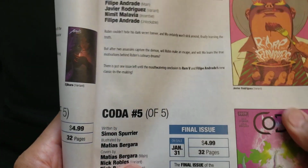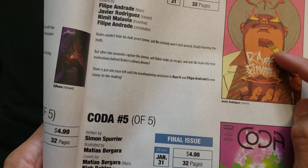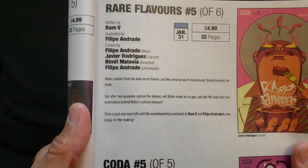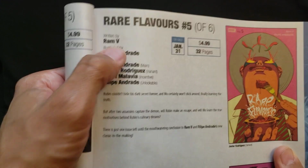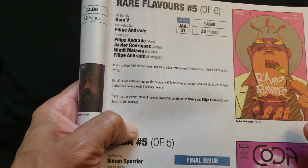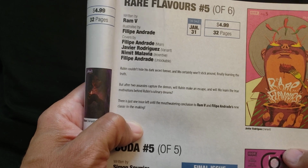Okay. Now what is this? What's this guy doing? Oh, I thought he was sticking something in his throat there. He's just holding a piece of meat on the, whatever that is, on a fork. Rare Flavors, number 5 of 6. This comes out January 31st. Okay. I always keep thinking Ram V, or is it Ram 5? Ram V. He's been around for a few years now. Okay. Now this is a variant cover here. This one is. Reuben couldn't hide his dark secret forever, and most certainly won't stick around, finally learning the truth.